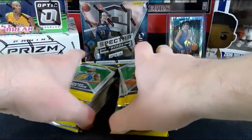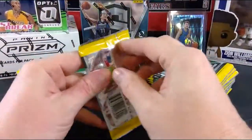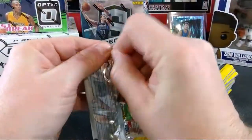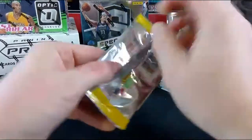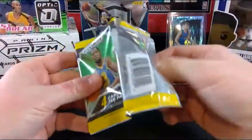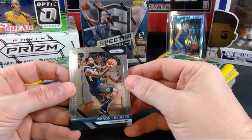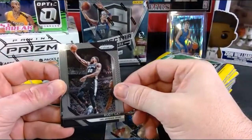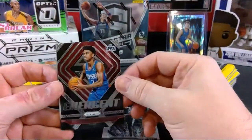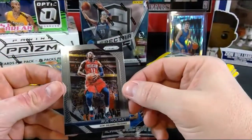All right. Come on, let's get a nice card here. Got a Wilson Chandler, Rudy Gay, a Shai Emergent, and a Jrue Holiday.